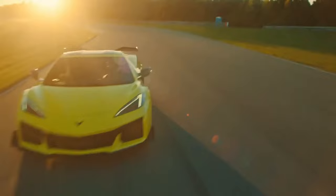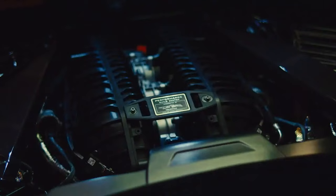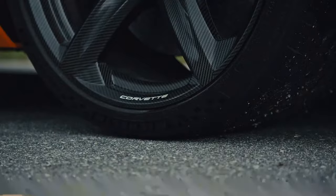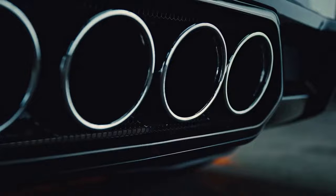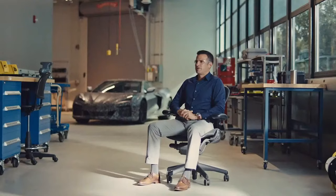If I look at 10-year-old me and say, all right, we're gonna build this exotic engine, we're gonna have the best tires in the world, biggest brakes that we've ever put on a Corvette, aerodynamics that are better than anything we've done before, and you can be part of that, that is fulfilling every dream I would have as a young kid. I represent one of hundreds that have put their blood and sweat into this engine.